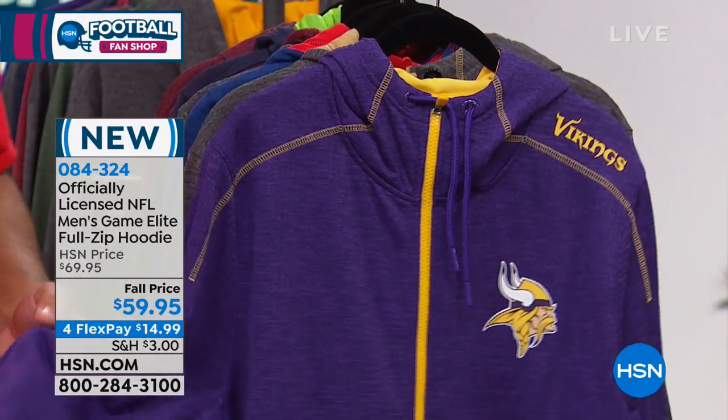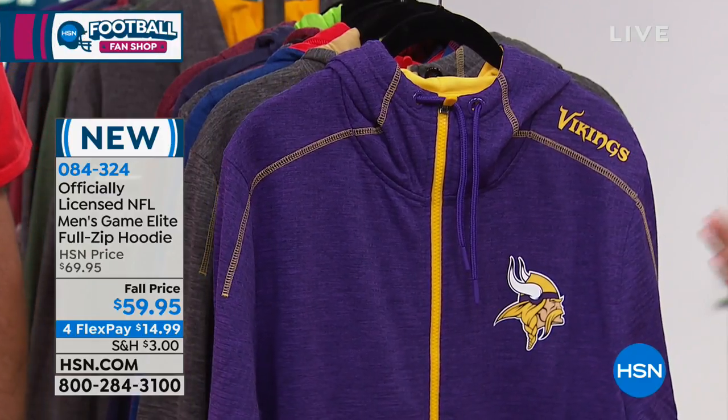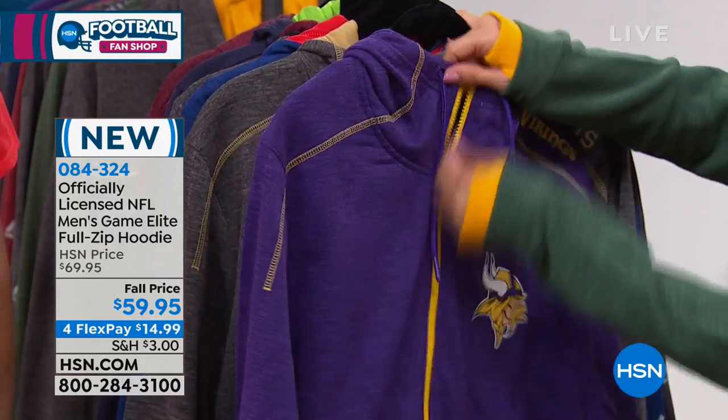These go quick too, by the way. The Rams, we have about 100 left of that one. The Lions, we have 180 left that I had earlier. The Vikings, we have 140 left. We still have all sizes on these, but it's because this is brand new.